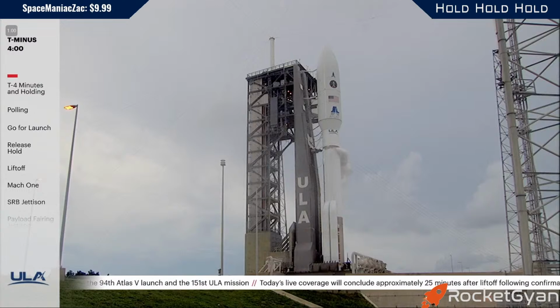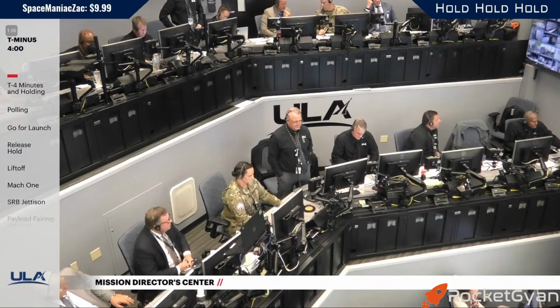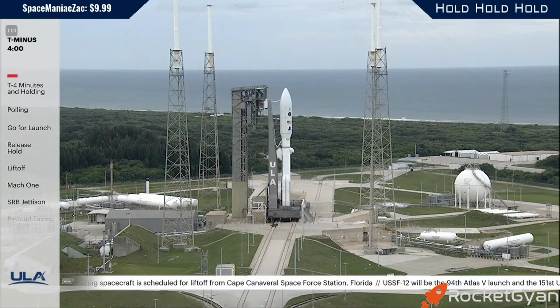Winds and clouds are a problem, and let me just tell you, they will have to launch it very early, during the start of the launch window, because by the end of the launch window the weather is supposed to go down from 60% go for the launch to 20% go for the launch. And obviously you don't want that.